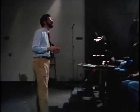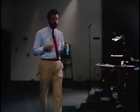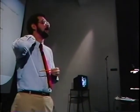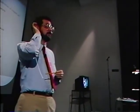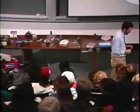Who saw the movie Hunt for Red October? Great. There was a submarine in the movie called Red October. What was unusual about it? Made no noise. Propulsion system. They referred to it as a caterpillar or tractor drive. In point of fact, it was MHD.